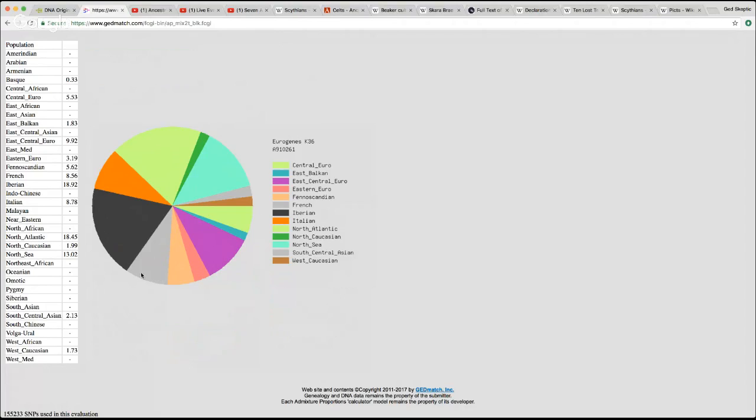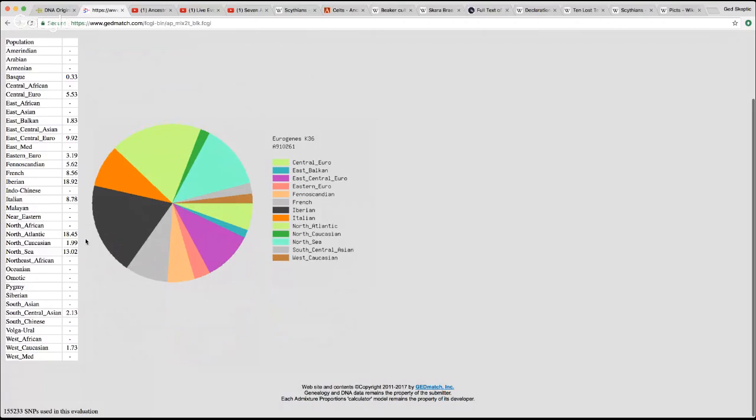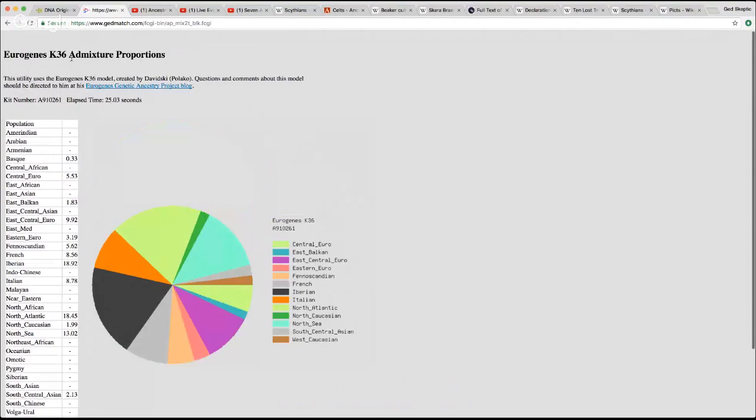French, there's a big chunk of the French there. That makes sense. That's European, that'd be Western European. Italian, North Atlantic, North Caucasian, North Sea, South Central Asian, West Caucasian. So you've got a lot of data in this one. This is the K36 Eurogenes. It's probably one of the better ones, to be honest with you.